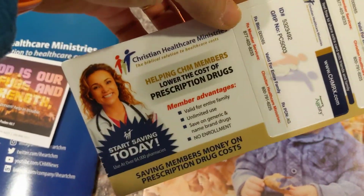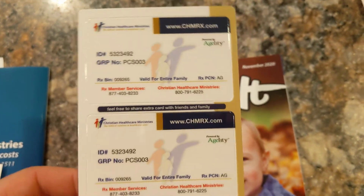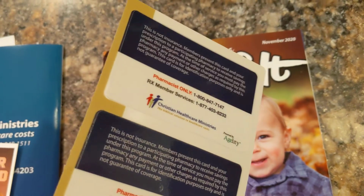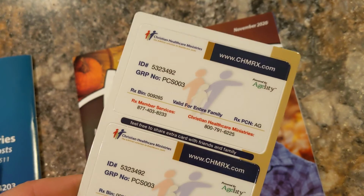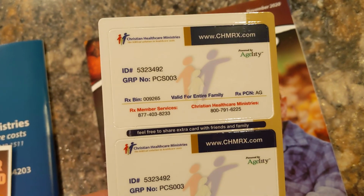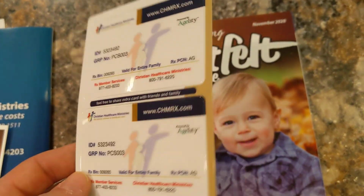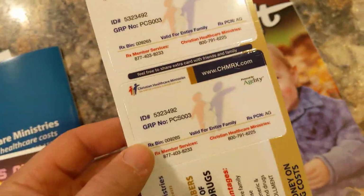They also gave us prescription drug cards, and this is through Agility. That's what it says there. I actually looked up some drugs online and just compared them to other things, and these guys are not the cheapest. There's one drug that if you go through GoodRx, you can get it for about $50–55, and through this service I think it was in the 80s. So really I'd probably recommend trying GoodRx before I go with that, but I suppose this might be cheaper for some things.